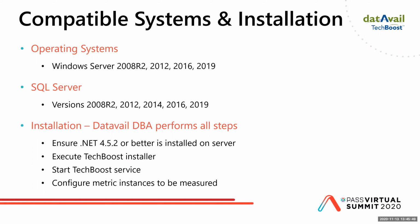The installation process is simple. It's an MSI file, and the Datavail DBA takes care of each and every step of the installation. We make sure the right .NET version is available on the server. If it is not, we communicate to the customer and make sure the right version is installed. The Datavail DBA runs the MSI file. It does not require any reboot. Once the installation is complete, we start the TechBoost services. Once started, they collect information and send data back to us, and monitoring starts immediately, collecting information about databases, jobs, drives, CPUs, memory, everything.